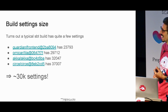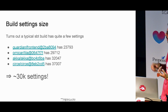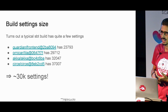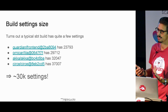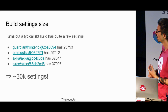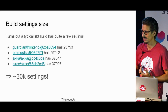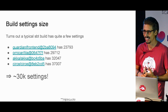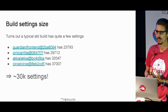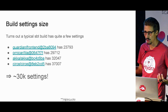It turns out that I did a bit of experimentation. I went through a few open source projects. The first two are actually Play projects. They're all fairly sizable projects. I wanted to have something that represents an enterprise project, so not a trivial one. And I was actually fairly surprised to find out that yes, 30,000 is the magic number. In projects out there, when you load the build, so when you just want to enter the SBT shell, there are about 30,000 settings that need to be loaded.